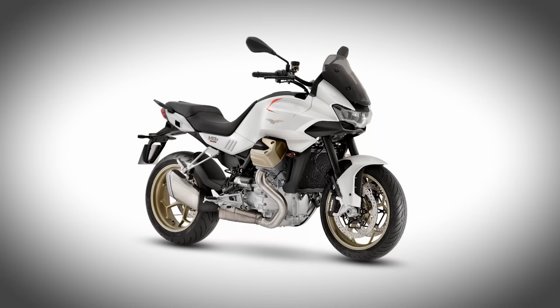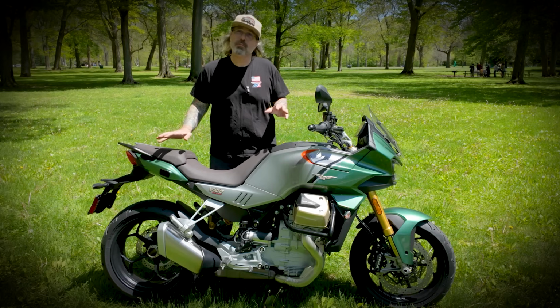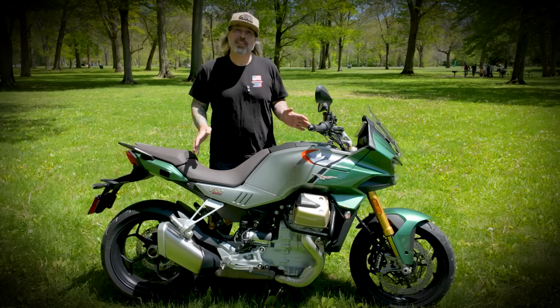So if you follow along the channel, you know we went to the AIM Expo and I saw the white version of this. It was the non-S when we were out there, and I was kind of blown away. I thought it was like a resto mod or something, but no, it was this bike. This colorway is awesome.